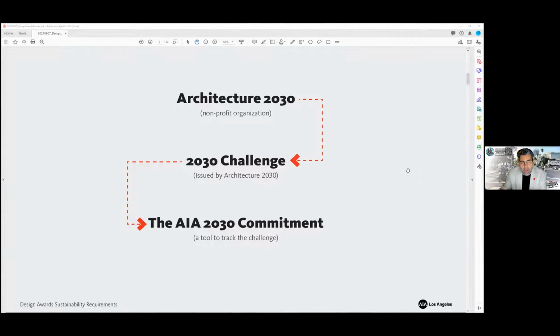So to start off, Architecture 2030 is a nonprofit organization. They created and issued the 2030 Challenge, and the AIA 2030 Commitment is really just a tool to track that challenge. And that's what we're looking for. We made it a standard requirement to be a signatory for the 2030 Commitment. Gensler's been a signatory for, I think we just finished a decade of reporting all of our projects every year for the last 10 years to 2030.